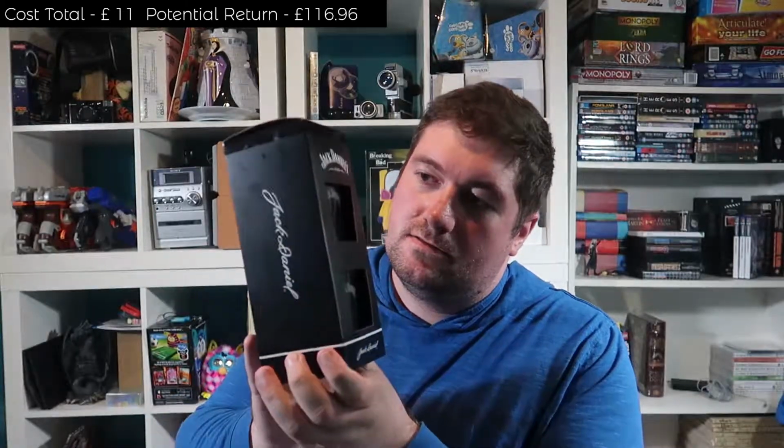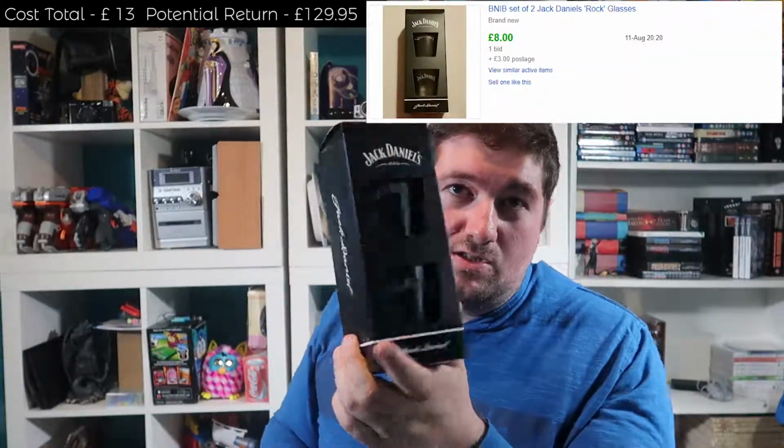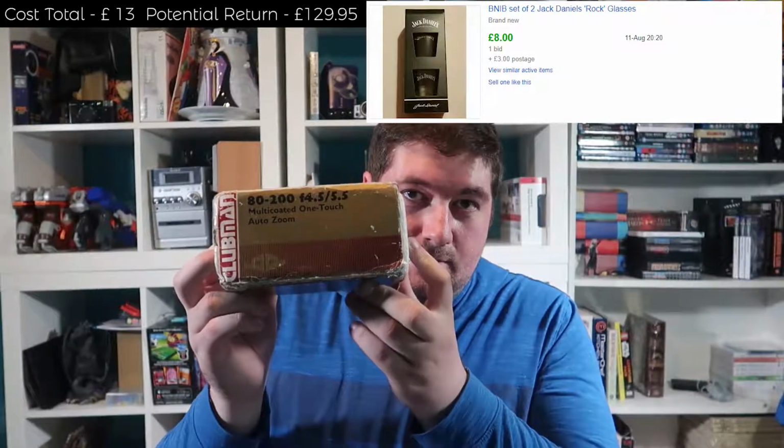Next up, the Jack Daniel whiskey glasses. Square whiskey glasses. Someone's selling 5, I think it's 5 boxes of these for about £30. And everybody wants 5 or 10 glasses, so listed them at $12.99 for the 2. They should go.